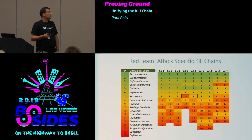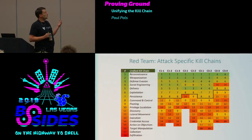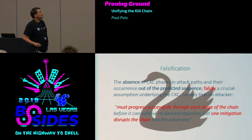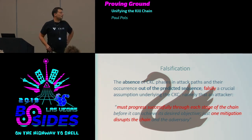Another interesting point to see here is that each of these attack paths is unique, and that the phases occur in different orders, and that sometimes they may be skipped or occur out of their expected sequence. Now, the reason why that's important to realize is because it falsifies the premise of the original kill chain, namely that an attacker must progress successfully through each stage of the chain, and that one mitigation disrupts the chain and the adversary.